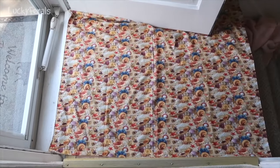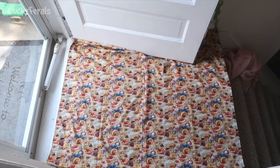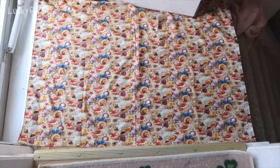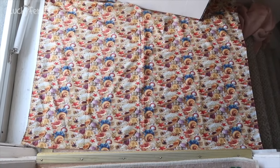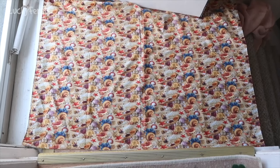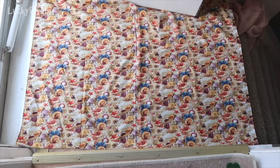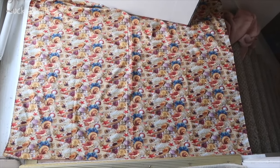It is 11 a.m. and I just set up Stella's beach by the back door. And I don't know how Zoa did this, but it is like a perfect fit for this landing area. It's absolutely a perfect fit. So I'm going to sprinkle some dried catnip on this and we'll see if Stella enjoys it today.